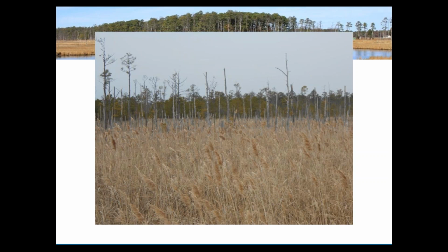And unfortunately, I've got a feeling that these Phragmites-dominated marshes are really going to be the marshes of the future unless we figure out a productive way of dealing with that, at least here in this part of the Chesapeake.